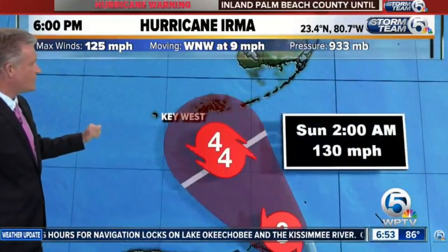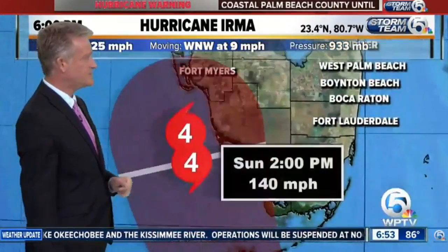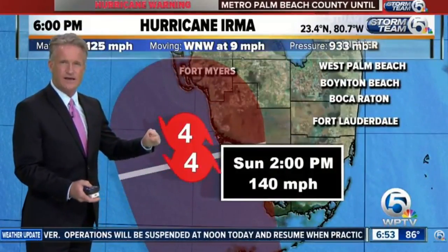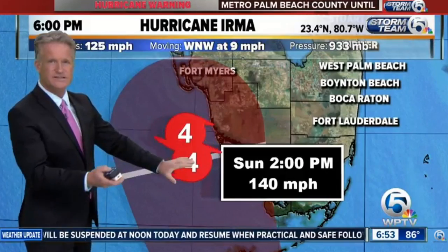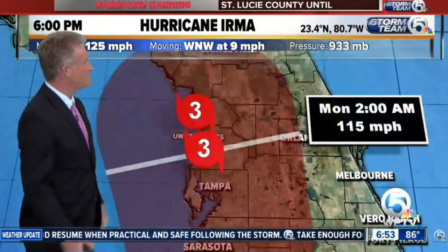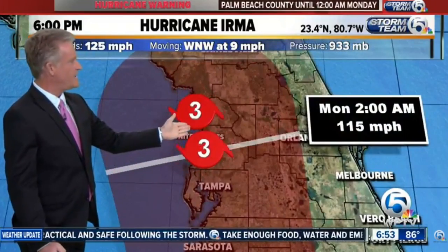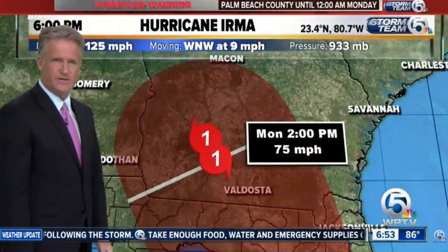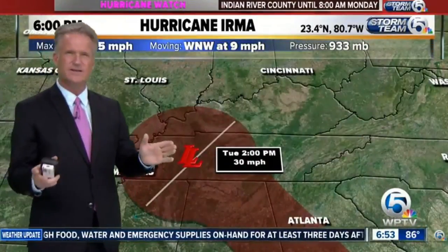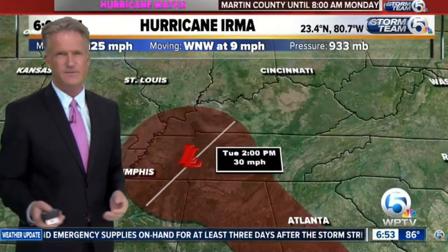I just want to show you a quick look at the track. We haven't shown it in a while. So there'll be a landfall at Key West, 50 mile an hour wind gusts just after midnight, and then it works in around Fort Myers and Naples tomorrow morning and afternoon, and then almost parallels the west coast of Florida, now as a Category 4, and then eventually a 3, and then way up the coastline. Everyone on the peninsula of Florida is going to have an impact from this hurricane.